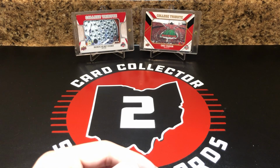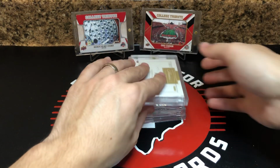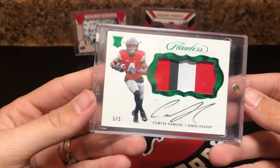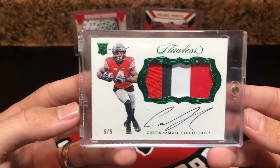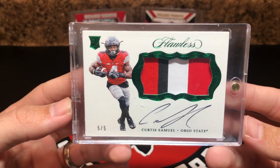So Johnny Dixon being 20. Let me make sure. Yep, see, these are in reverse order again. All right, so we'll go this way. All right, so this is 19. Or no, this is 20, right? 21, 22, 23, 24, 25. Yep, this is 20. Curtis Samuel, Flawless patch auto, 5 of 5.